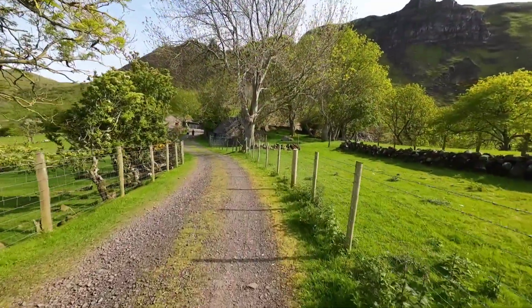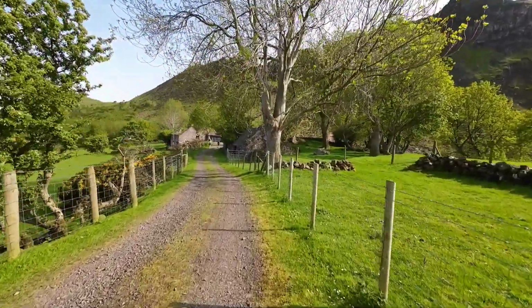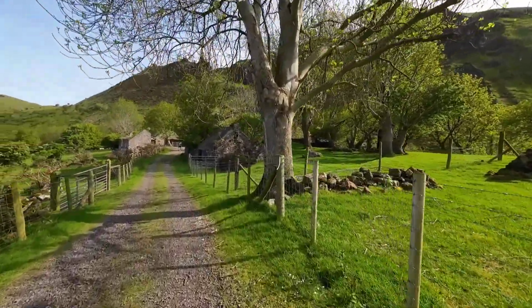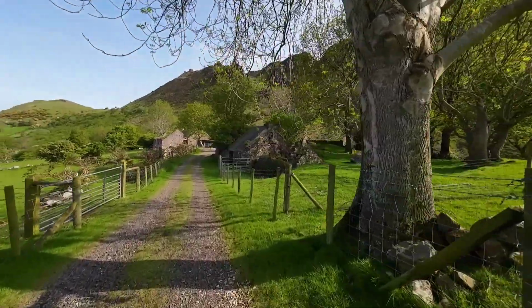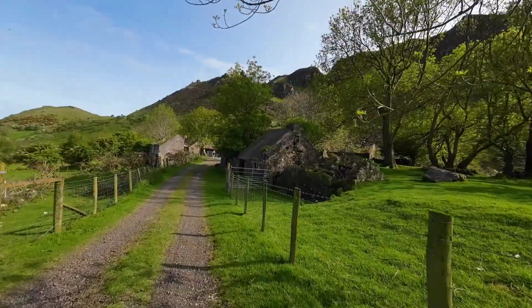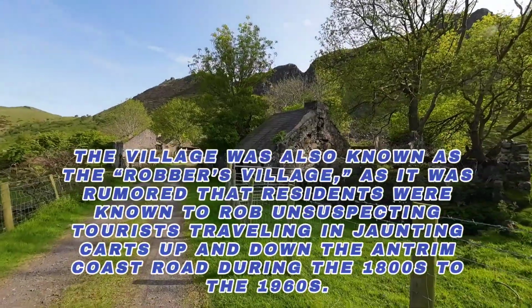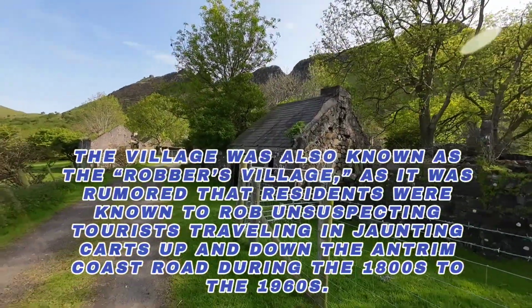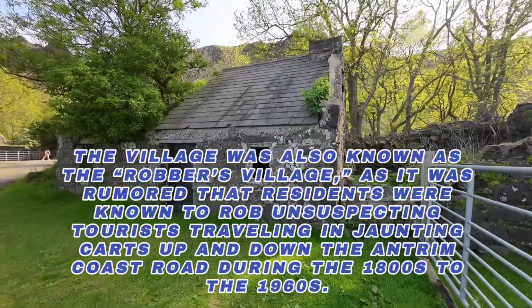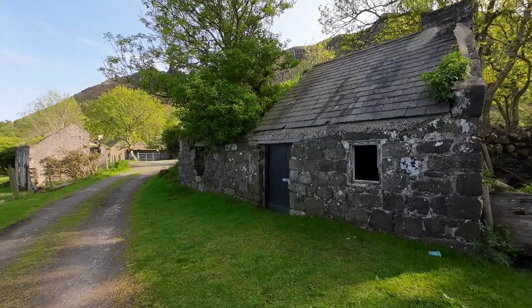So I don't know whether this is us at it or not. Might be. This is the start of some of the wee cottages. Yeah, inhabited right up to the 1950s. I think it was nicknamed the Robin Village, where they would have robbed unsuspecting tourists in around the 1800s. This is what quaint Ireland would look like many years ago.